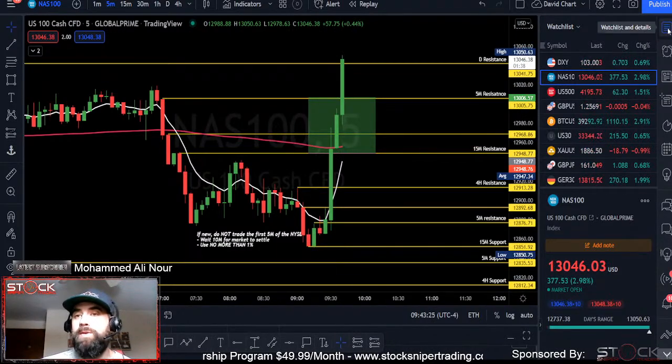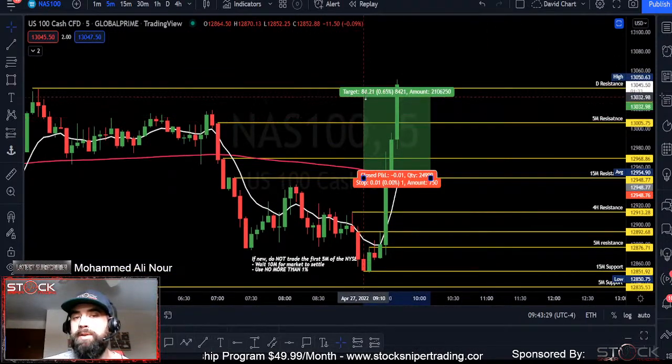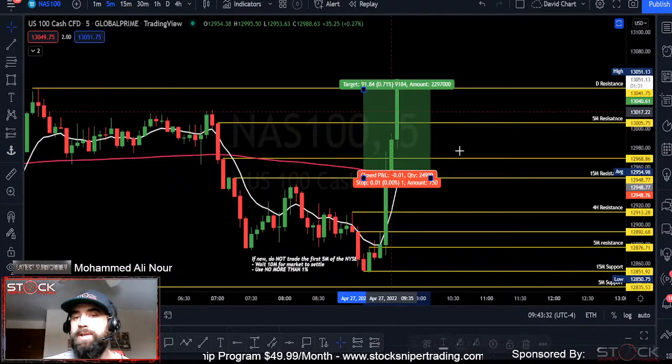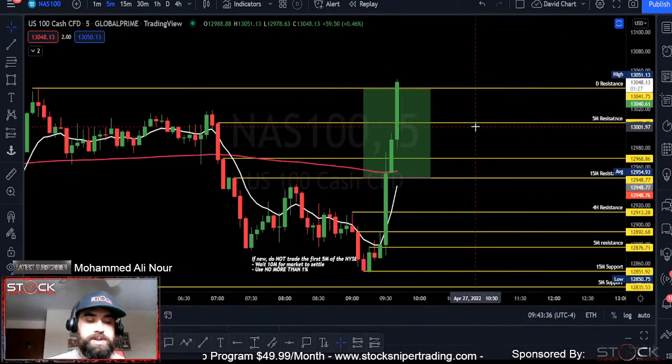All right, so guys, I'm not really going to be doing too much more. This is pretty good. One trade, one and done. This actually hit target. I did mention that the 15-minute resistance is coming to the 5, and it actually pushed fast. All right, so let's check out what we've got going on in gold here.